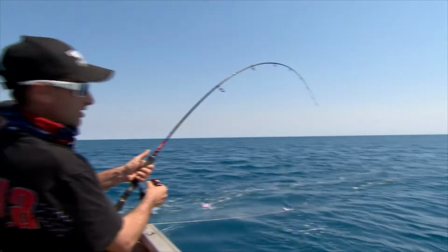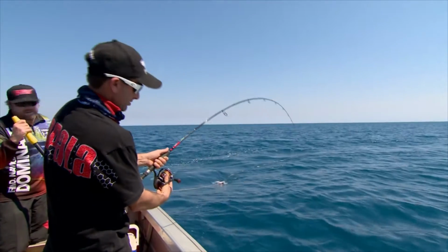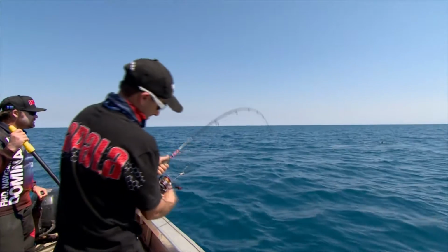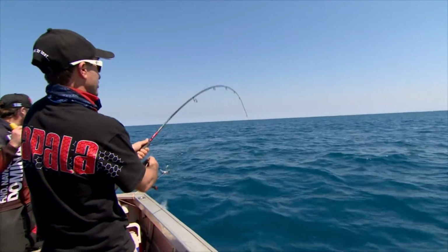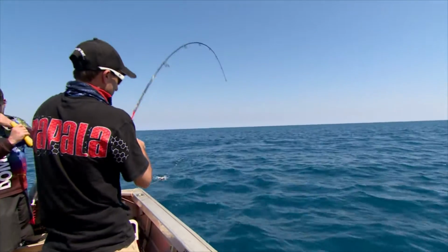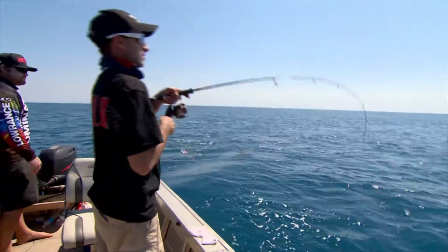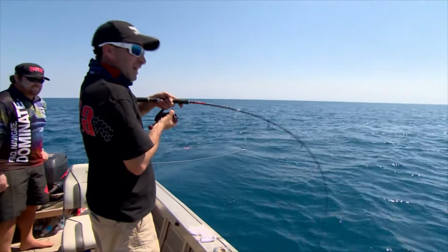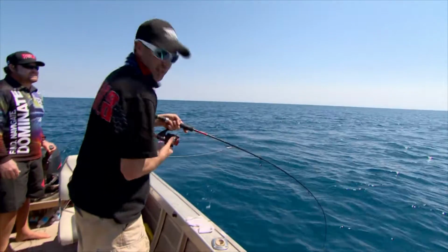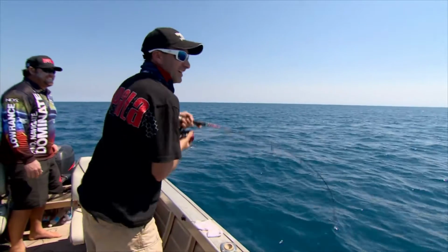Let's see here. Rather than tightening the drag, I'm just putting my fingers on the spool. Best thing about that is that if the fish does anything, you can just take your hands off. You haven't fiddled with the actual drag pressure. That fish just popped up near the surface and he looked a lot like a mac tuna. So now I'm really starting to put the heat on him because I want to land him, because out there, about half a kilometre, it looks like the sky's falling with the amount of birds that are bombing the water.